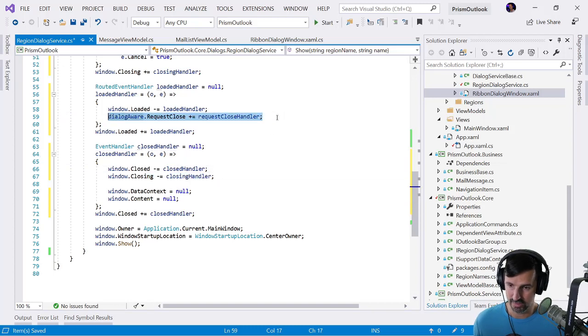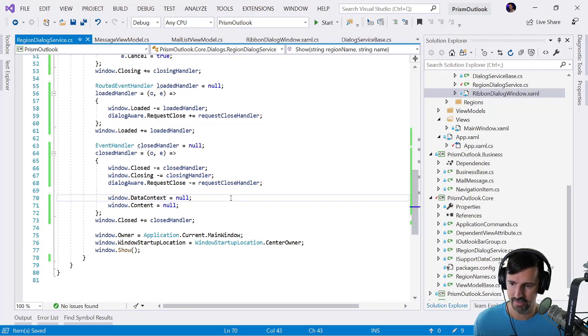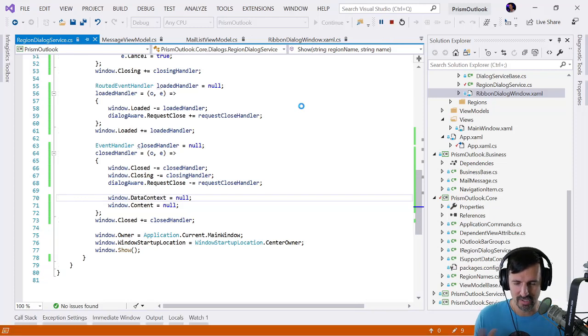Oh, so I need to do this here. We've got to remove that as well. We don't want any memory leaks, do we? No, we don't. All right. I think this is good. Let's run this, and we should be back to being functional. And we can just move forward now.